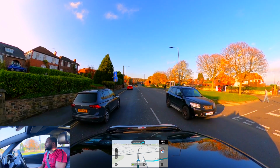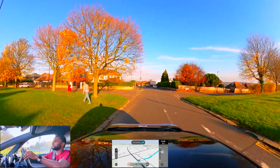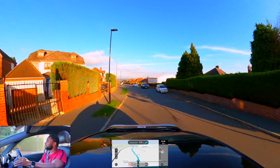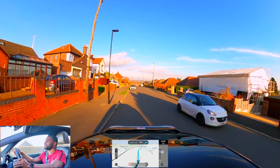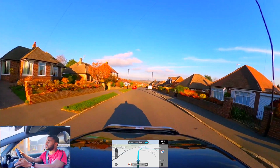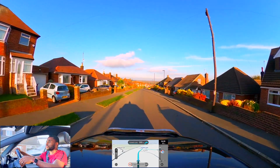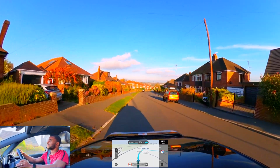So the man will be crossing off by the time I'm turning, so that's fine. Now this is what I mean by checking and making sure you look into the road you're turning into before you actually start turning, so that if there is any obstruction ahead in that road, then you can plan for it.